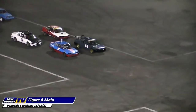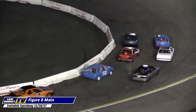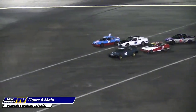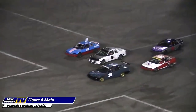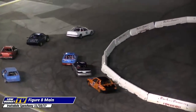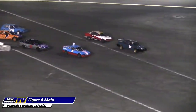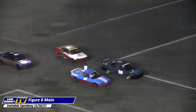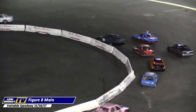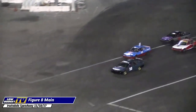All right, pace cars out of the way. We are green, green, green. As they cross the stripe at the end of lap number 1, the order as they hit the stripe is Rodney Argo, number 19, in front. 98, Troy Anderson, second. Robert John Rice in the number 50 is third. 71, Bori Molina is fourth.